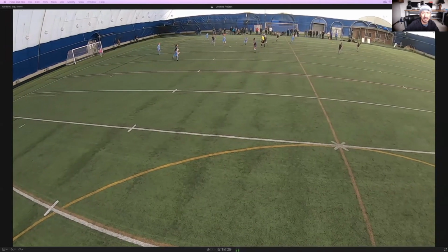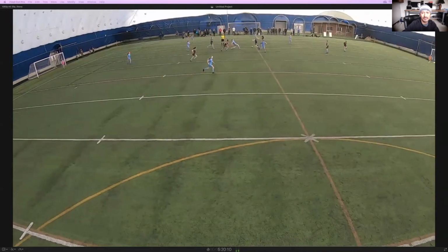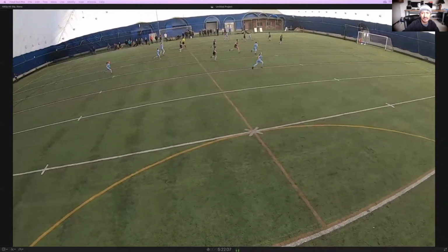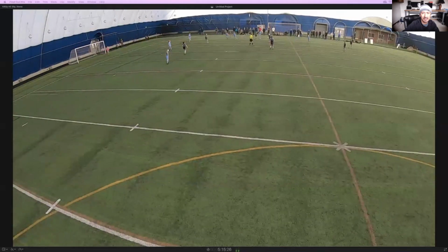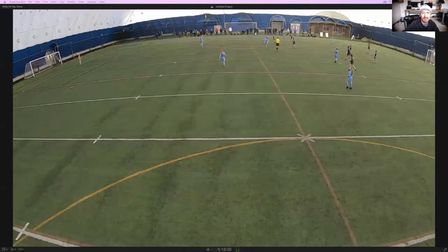Good step, Maddie. Really good step, man. Good, Maddie. Really that's good. Much better. That's much better, Maddie, okay? It's exactly what we need from our center back. Reading the play. Good step, Maddie. Okay.